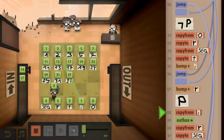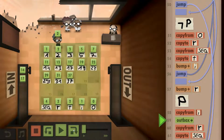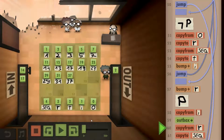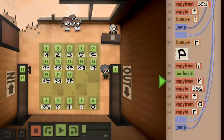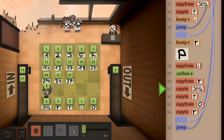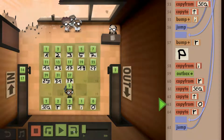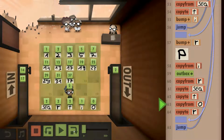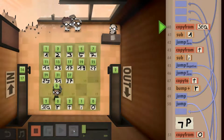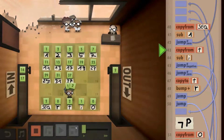Okay. Copy from I. So this is the prime that we found, which you also have in hand, and I think that's always true. I'm not sure. Okay. Copy to outbox. So this is the prime we found. Copy from R. So R, yeah. R is our remainder. And now the next number that we're looking at is R. Or not remainder, you know what I mean, right? Copy from 0, copy to R. Now we're going to try for... Okay, we're looking if the sequence is now 0, which it isn't, and so that's why we divide again.